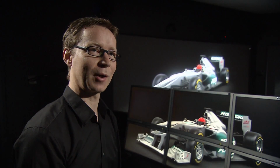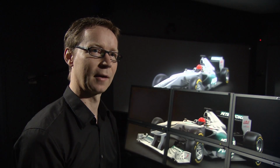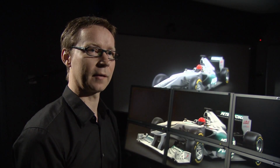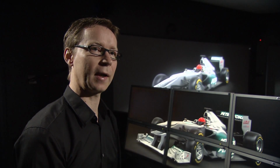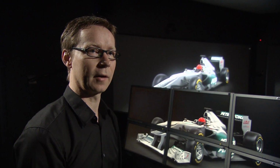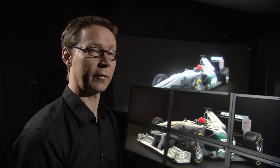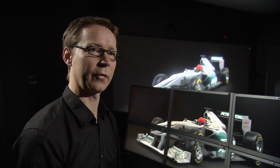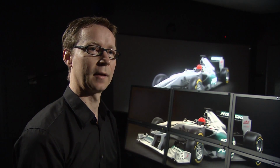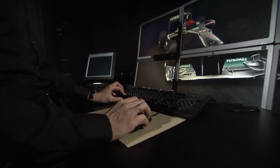The Powerwall is our window into the virtual world where we can show and present digital cars, and especially in one-to-one scale, so we can look at the cars in full scale. And the specification of the Powerwall is that we have a very high resolution, so 4 times HD resolution, so 4 times what you have in digital cinema today, and also in a very high contrast. On the Powerwall, there are no limits.